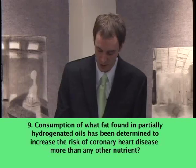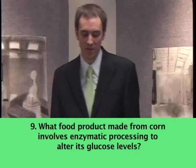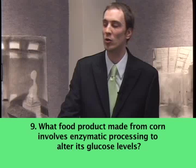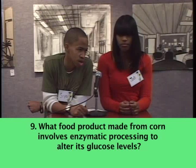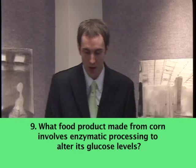All right, moving quickly here. Bookstore Bookies. What food product made from corn involves enzymatic processing to alter its glucose levels? Is it high fructose corn syrup? That is correct, yes. Yes, indeed. Thank you.